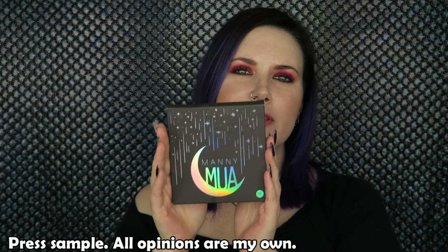Today I'm going to be talking about the MannyMua palette by Makeup Geek. This is a brand new palette that's coming out February 24th, I believe. I don't have a price on it yet, but it has 9 colors, and it says on the back of the box that 3 of the colors are Makeup Geek staples and that the other 6 colors are brand new. But when I was looking at the colors, it looks like 4 are Makeup Geek staple colors already available, and then the other 5 are brand new colors.